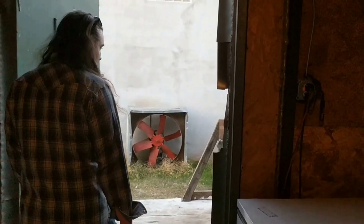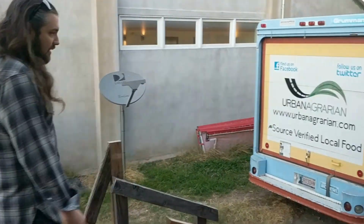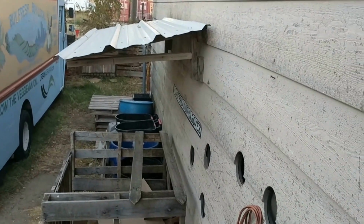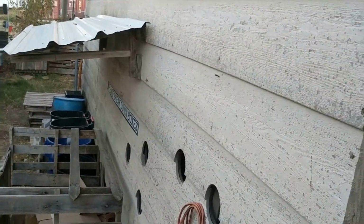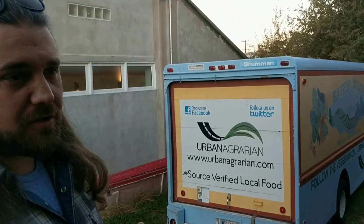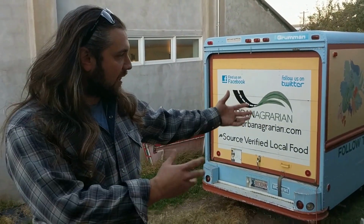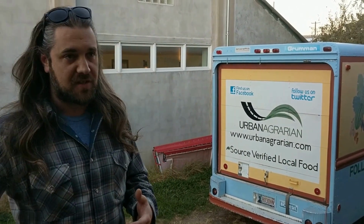We'll go into the back of the building, and back here we do all of our recycling. We do cardboard recycling, glass, plastic, and we handle all of that ourselves. There's not really good commercial options here in central Oklahoma, so we break it all down, we collect our own recycling, and then we run it to the facilities.